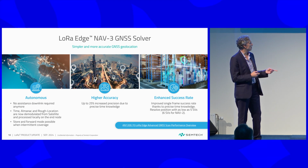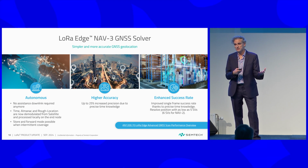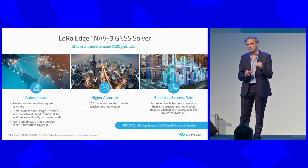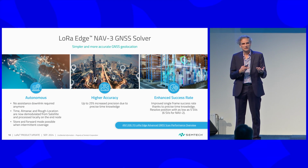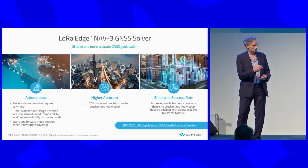Third point is about enhancing the success rate. Now we need fewer satellites in order to make the positioning available. We reduced the number of minimum satellites from 6 to 5. This also increased the success rate, which at the end means less power consumption.